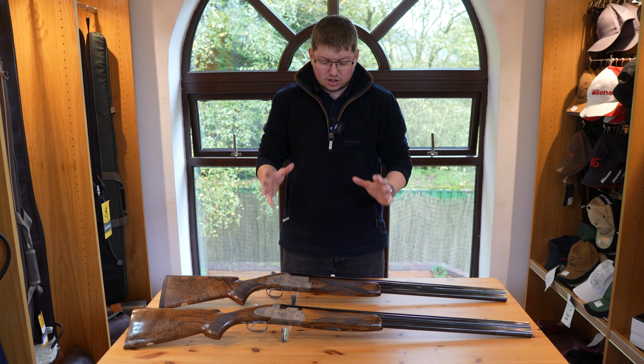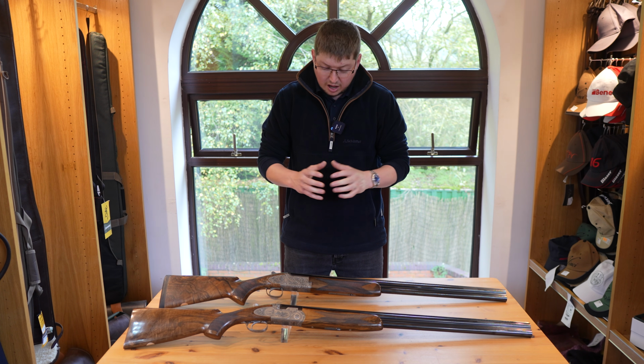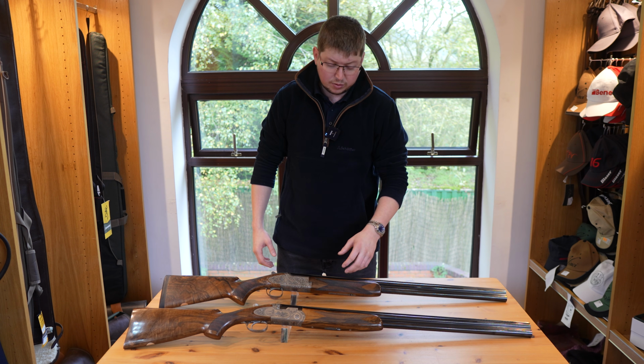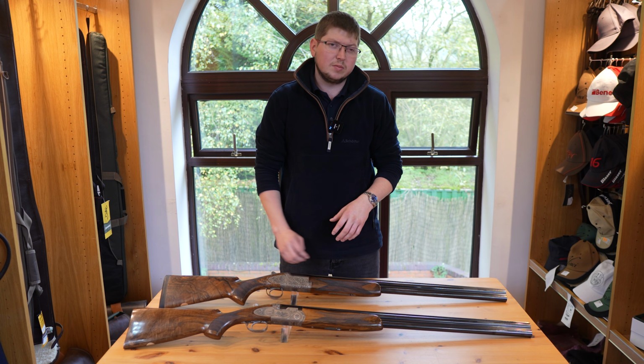So they are two of our best selling game guns here at Premier Guns. Various different options. I say we sell a lot of 32s, a lot of 30s. We do sell the odd 28, but 30 is now becoming the norm, so a lot more 30 EELLs do leave the building.